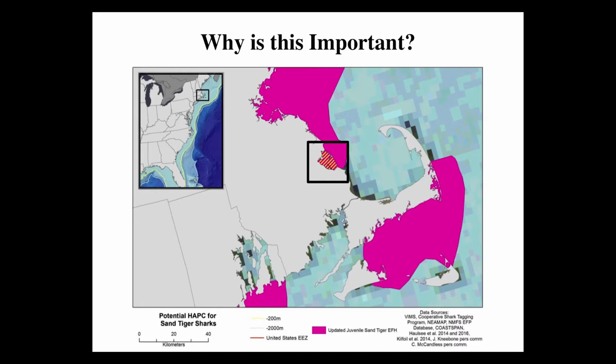So after we published our results on the telemetry work that I just spoke about in 2012, we relayed our data to federal fisheries managers, and PKD Bay was given consideration as a designation as juvenile sand tiger essential fish habitat. But what was really neat is that federal fisheries managers took that a step further, and not only is PKD Bay currently being considered for EFH designation, it's also being considered for what is known as HAP-C designation, with HAP-C standing for Habitat Area of Particular Concern.